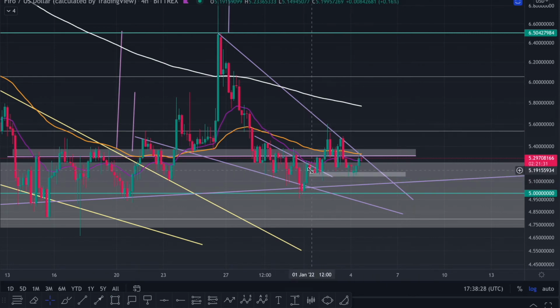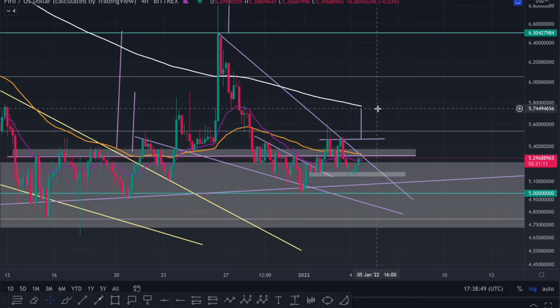You've come to support twice, so basically it is a double bottom. So one bottom, two bottoms. So we do have a double bottom here. I will get you your technical target out of that. So break above $5.45, and we should see Firo head to, let's see, the 200 EMA. Yep, the 200 EMA, roughly sitting at $5.74, maybe 75.